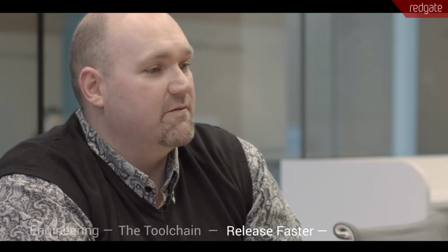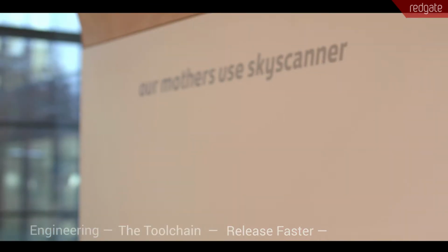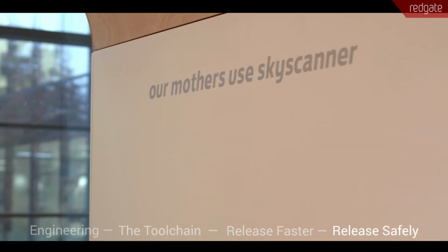Our production DBAs have been dramatically enabled to own the products themselves because of the database lifecycle management products from Redgate. We've built a framework around that allows them to own and operate their entire real estate and release changes to production safely. The quicker we can get our products out to the market, the happier our customers will be, and the less likely they'll be to go elsewhere.